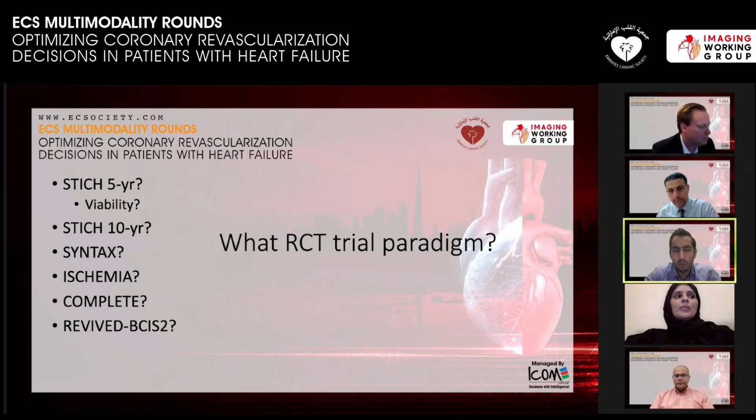So while I think CABG in totality still makes the most sense when you're selecting patients, in ACS we don't have that same trial data to really reflect that. I think stable patients is a little bit more clear. We have multiple trials reflecting that, but really the unstable ACS population is, I think, in the gray zone at best.